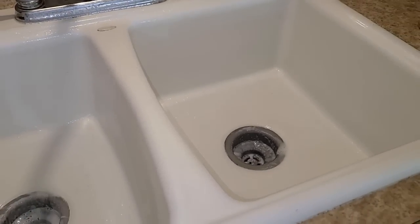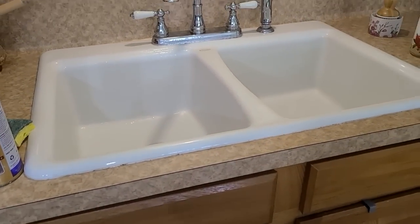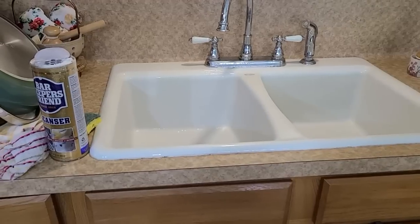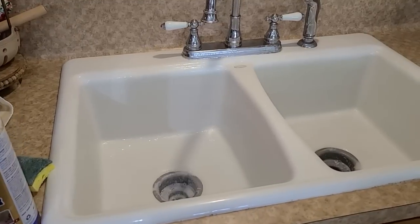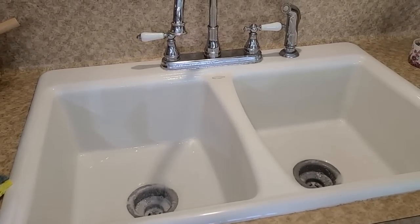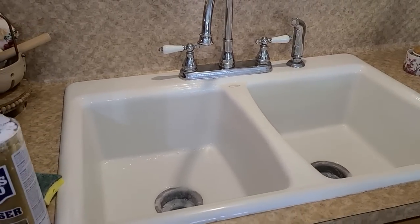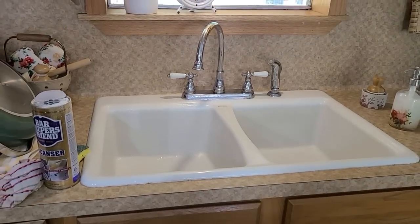And then I'll go back with some Dawn dishwashing liquid and rinse it off. It's very important to rinse it off, guys, because it'll leave a little grit behind if you don't rinse it really well. So we're just going to let it sit here and do its job. And then I'll go back and rinse it off with some Dawn dishwashing liquid. I probably won't film that. I might film drying out the sink, but that's a lot of watching me clean. But anyway, that's how I clean my white porcelain sink.